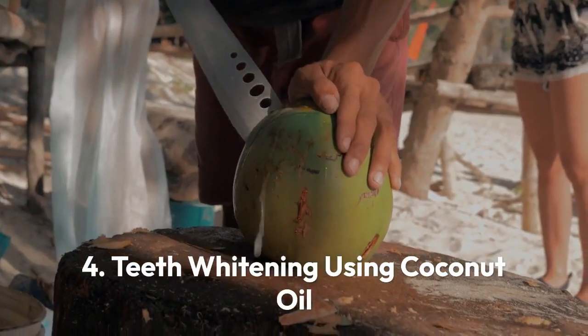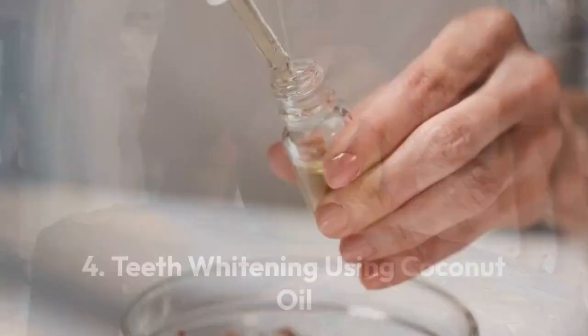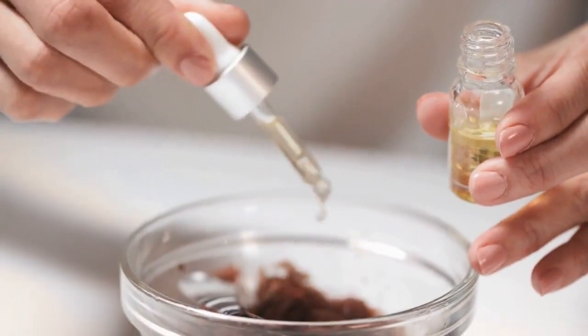4. Teeth whitening using coconut oil. Coconut oil isn't just great for cooking and skincare.